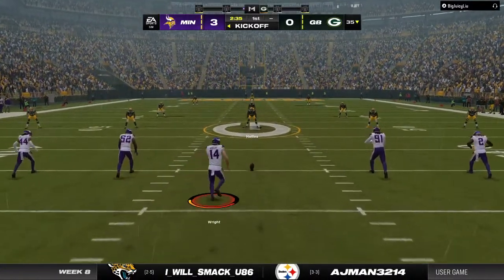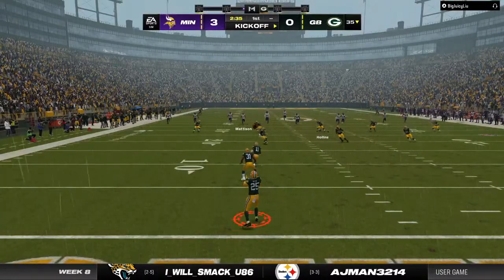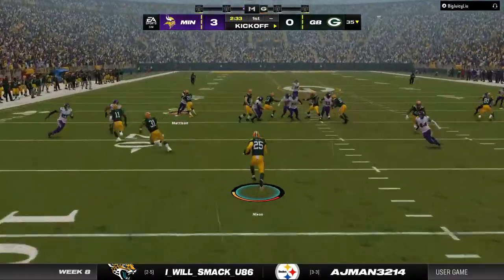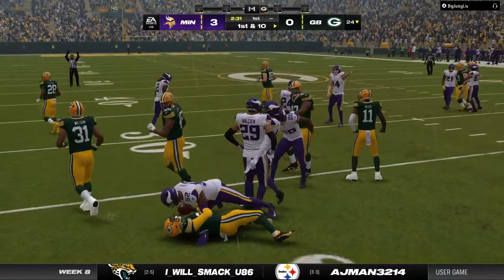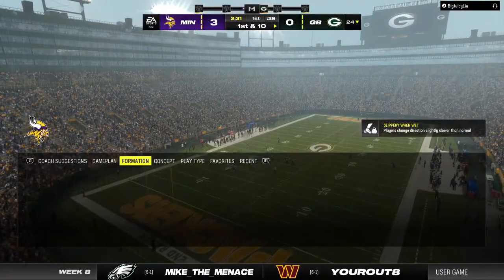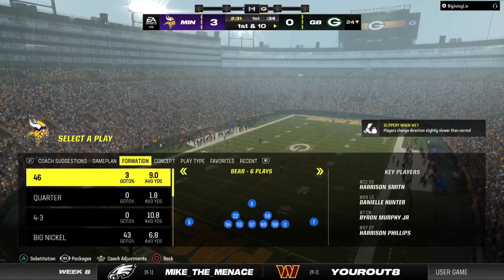Minnesota's kick team ready, and the Vikings boom it away. And he won't quite make it to the 25. The Packers take over 1st and 10 at their own 24-yard line.